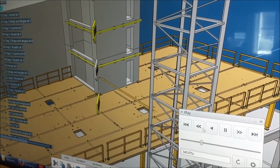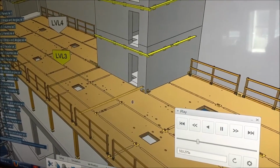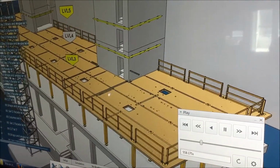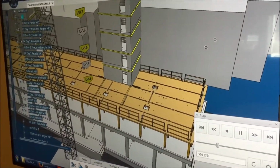So for safety reasons, the guardrails come in first. After that they will install the drag strap. This is already day 2. When we play the final video, we will put the day here.